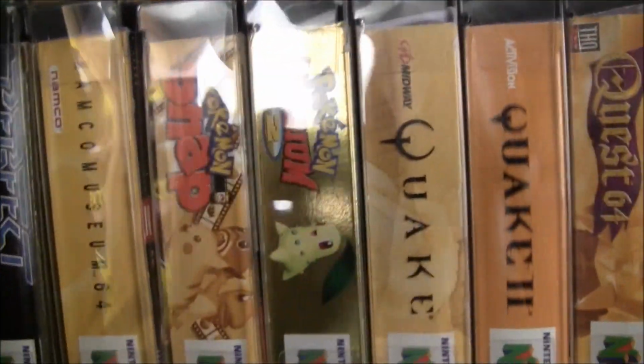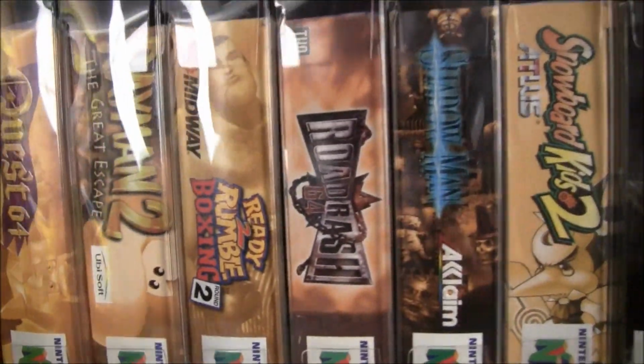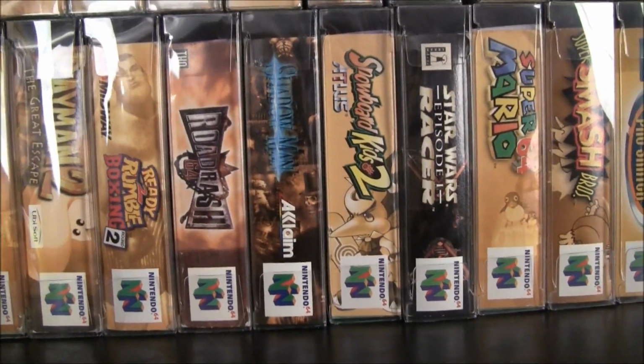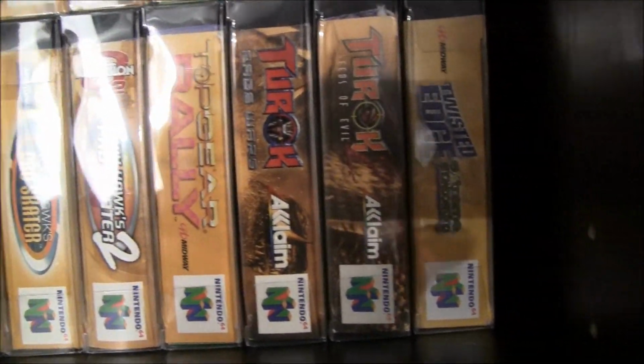Mario Golf, Mario Kart 64, and all three of the Mario Parties there. And then coming down to this row, Pokemon Snap and Stadium 2, both the Quakes, Road Rash 64. That's actually a pretty fun game. Probably the favorite piece in my N64 collection is my complete box Snowboard Kids 2. It's pretty hard to find. It's a really nice shape and an amazing game as well. Super Mario 64, Smash Bros, a couple of the Tony Hawks, and a couple of the Turok there.